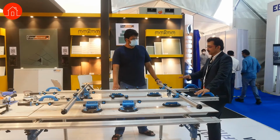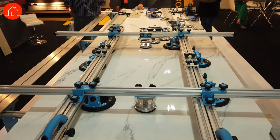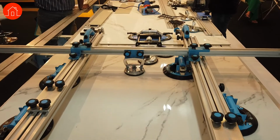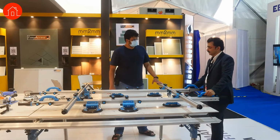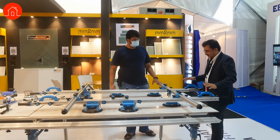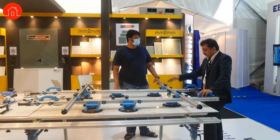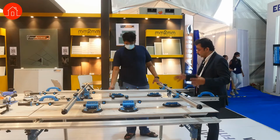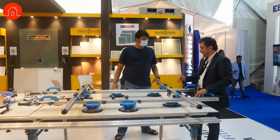Whenever you use a large format, the very first requirement is to lift the tile. If you lift it correctly, the tile will remain intact. If you lift it wrongly, there is a possibility that the tile might break. If one corner is broken or one chip is out, the entire cost of the tile is gone for a toss. Hence, this is a system which can lift a tile up to 180 kg. It has 6 big suckers which can hold the tile very nicely. There are 2 semi-rigid bars which don't allow the tile to bend.